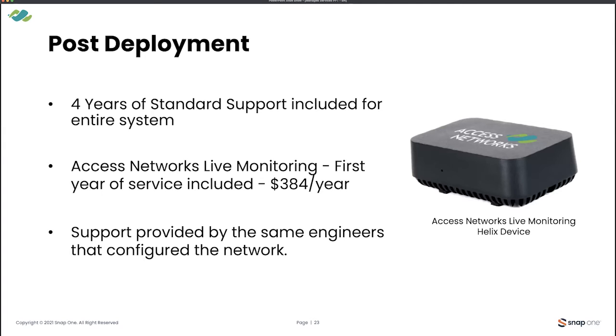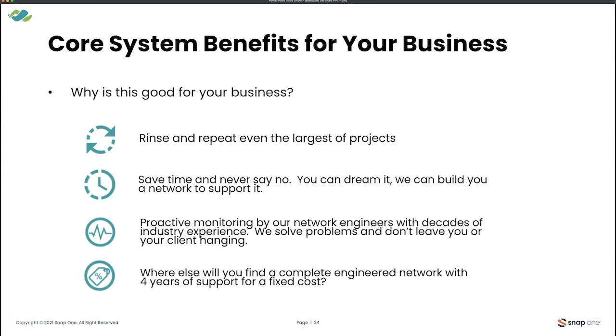And it also means that these guys don't want to give up. They don't ever want to be in a position where they tell you, we can't solve that, because that's not a good network experience. So they love to solve problems and find the actual cause of an issue, the root cause of an issue, and solve it and move on, not put a Band-Aid on it. So that's the post-deployment. So rounding that all up, why is it good for your business?